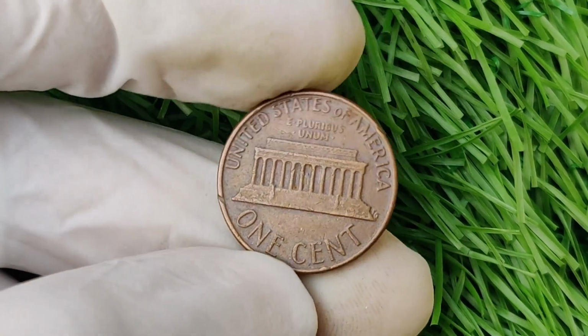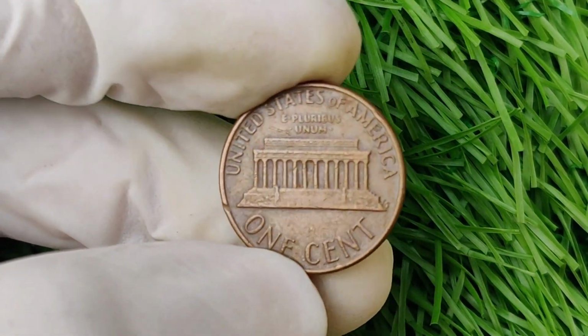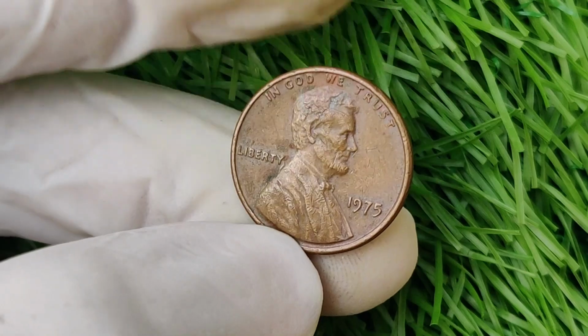The next time you find an old penny in your pocket or coin jar, take a second look. You might be holding a hidden treasure.